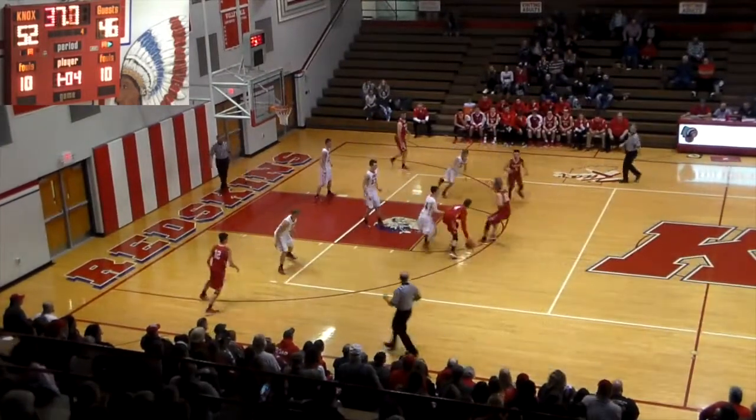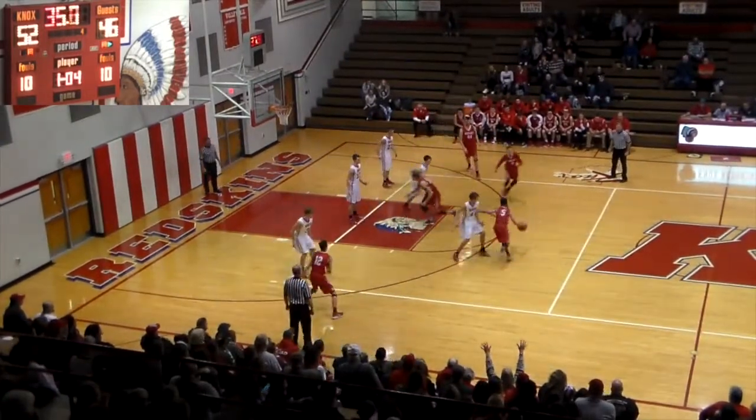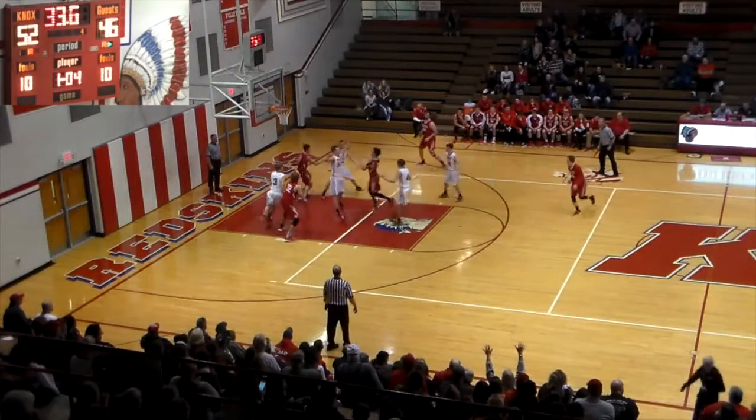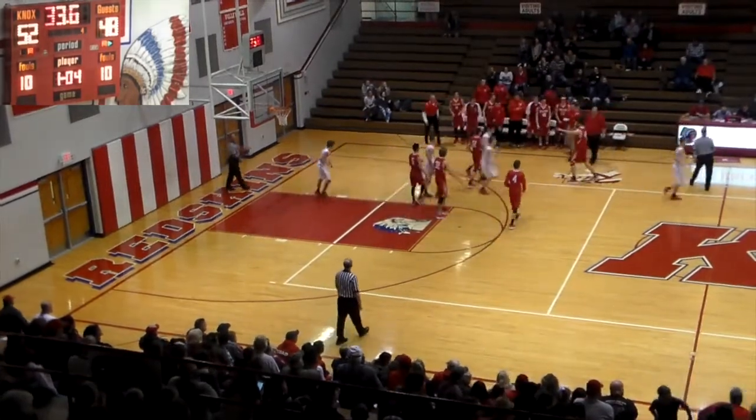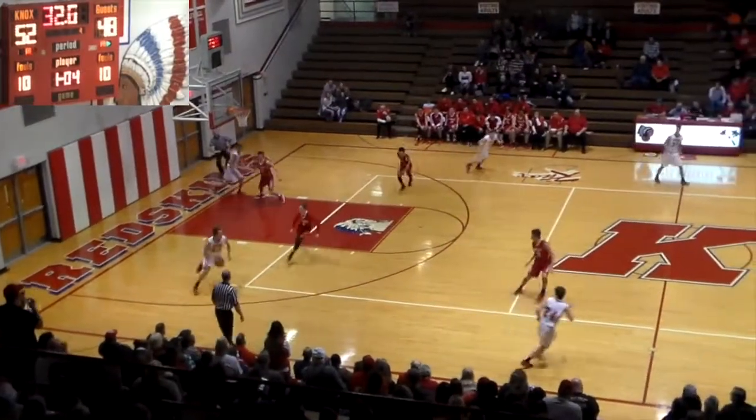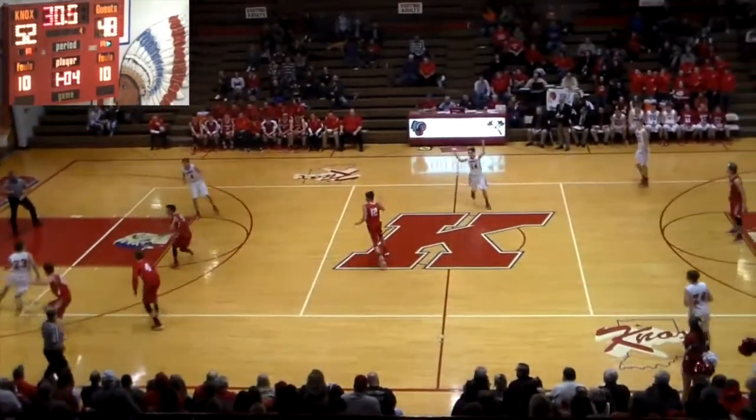Here is Hemphill at the other end. Gives it up to Bonilla. Looking for the 3. Can't get it. Drives down the lane. Launches it up and in. Man. And KV will call a quick timeout. Knox has the ball against that full court pressure defense. Broker gets the inbounds pass.